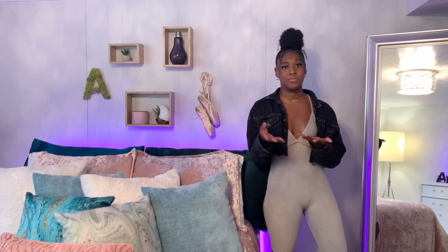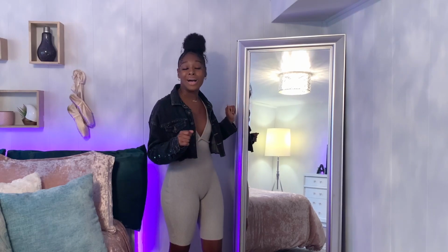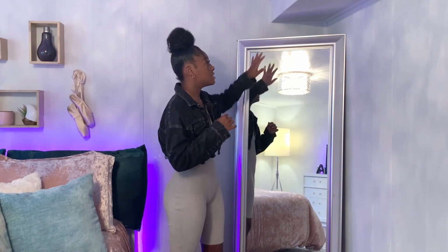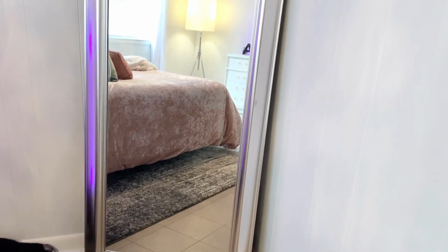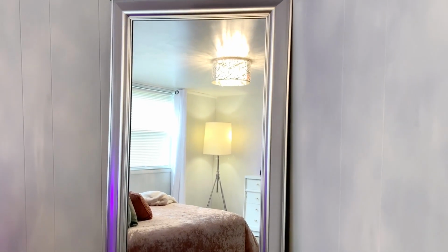Plus, I really just like sitting on the floor sometimes, and I didn't want to sit on the hard tile, so now I can sit on a rug. On the right side of my bed is just this silver full body, full length mirror. This is possibly one of my favorite parts of my room. I just really like mirrors.